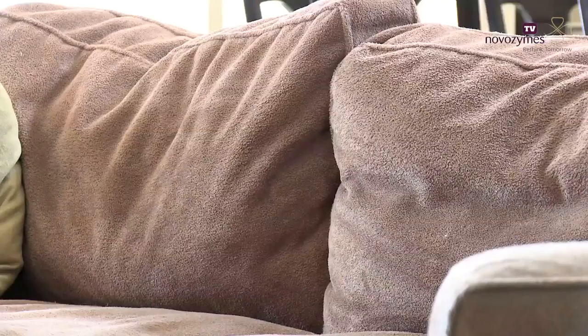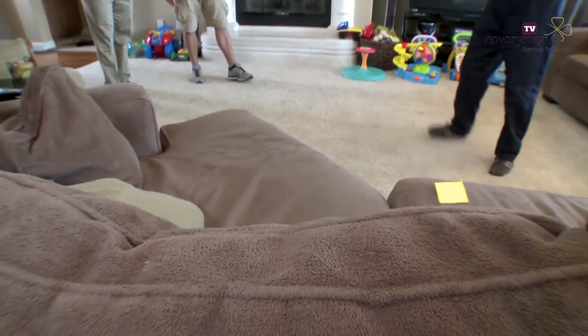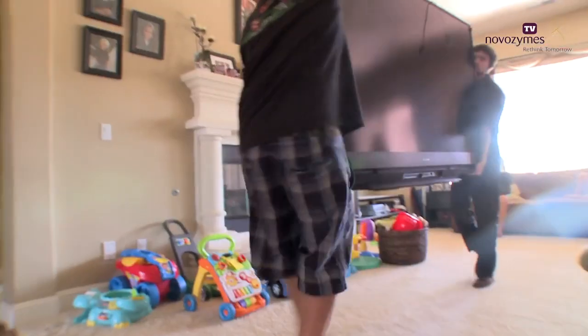What I can see is your couch, both the textiles, the fabrics that are made for the couch, as well as the dyes that are used to color the fabrics.